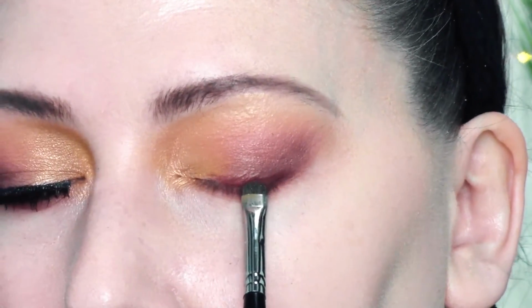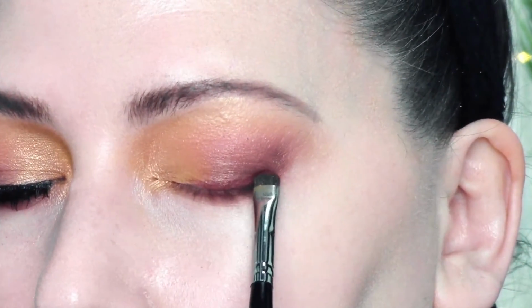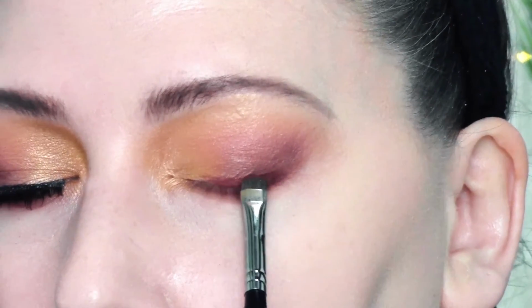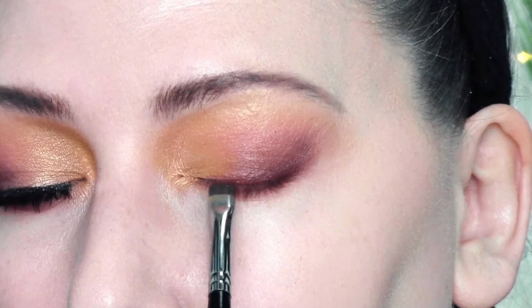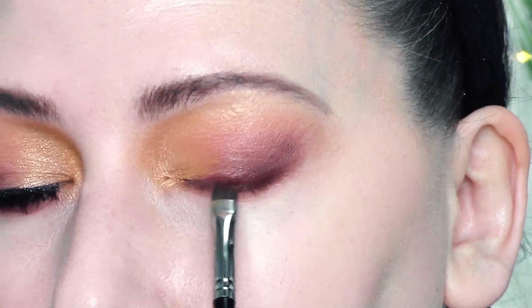This will deepen up our lash line a little bit. Just smush it into the lashes, guys. Doesn't have to be perfect.